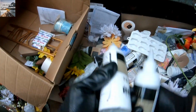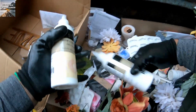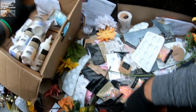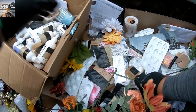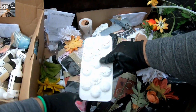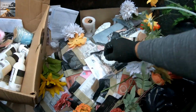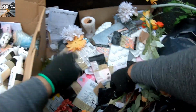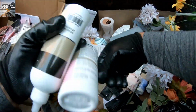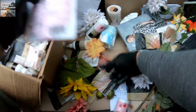So many things here. There's snow cone syrup. Man, so many. A sprinkle mix. This is to make ice cream. This is incredible. Wow.